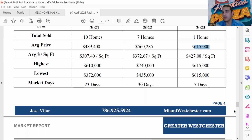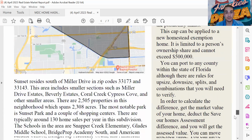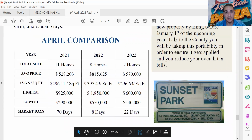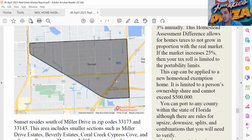So I wouldn't rely too much on this, obviously, but when I grab the quarterly reports, that's better. It has a lot more information that you can rely on, and that's what appraisers are going to rely on as well. So now here's the one that I add at the end, which is Sunset, and there's huge homes in certain areas and regular size homes in others. But what I do is I go down 87th and I follow the Snapper Creek. So this over here is actually what the Snapper Creek is. And it ends here at the turnpike.